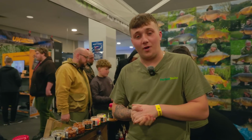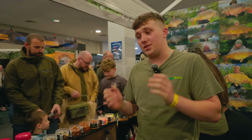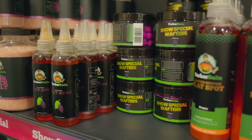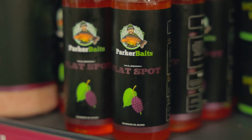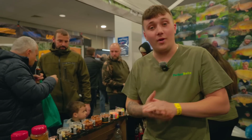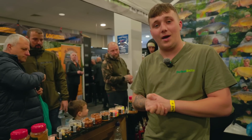Right, well, you join me in my nice little section again next to Emma and Ian, and it's been off to a flyer so far. A lot of bundles going out, a lot of 5 kilo bundles, a lot of 10 kilo bundles, but of course everyone is bolting on with the mulberry wafters, and also, first time that we ever done it, the mulberry flat spot. I managed to get myself a bottle or 2 last night as well, but it's going well. Got a little bit of a sweat on, and we're only an hour and a half in, but got a few more customers here, so I'm going to carry on and I'll come back to you very, very soon.